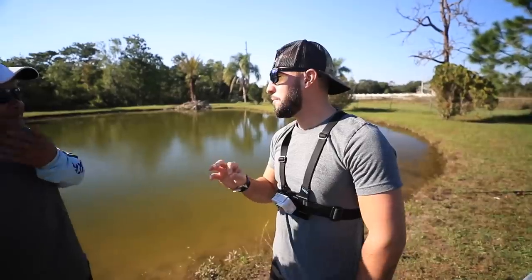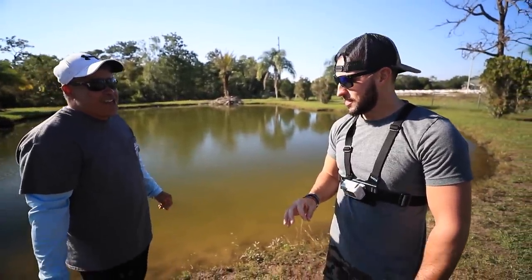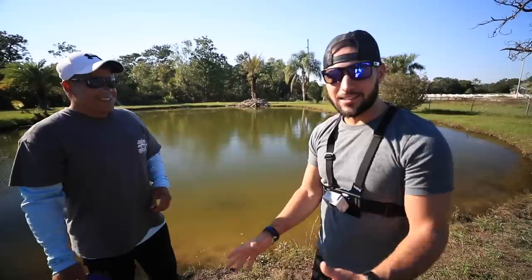I was doing the math. We have put over 1,000 shiners in the pond. That's a lot of shiners. Yes, it's a ton. So we got a ton of bait from Sam.